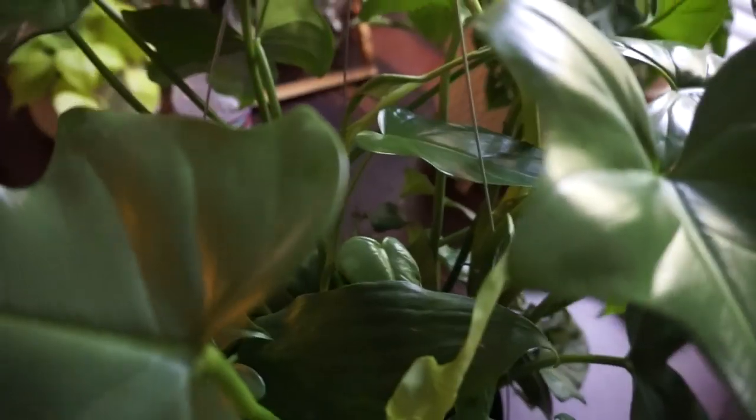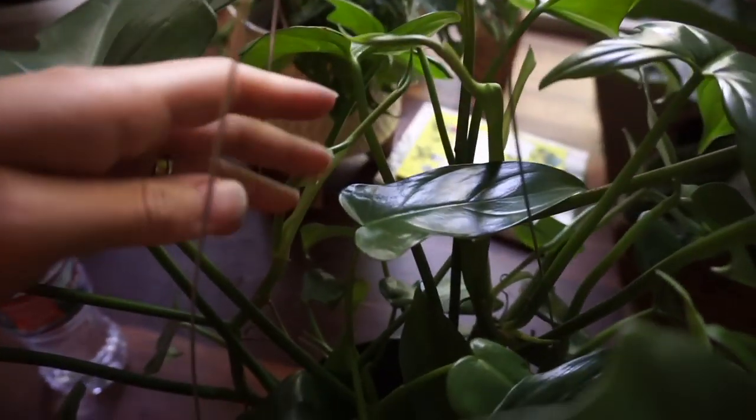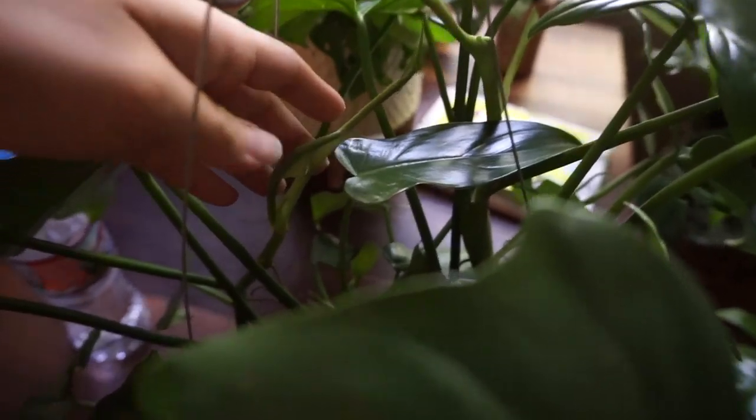And because of that, I've been lazy and it is still in soil. So we'll see what happens with this. I could totally transfer this to semi-hydro if I felt like it, but I don't feel like it right now.